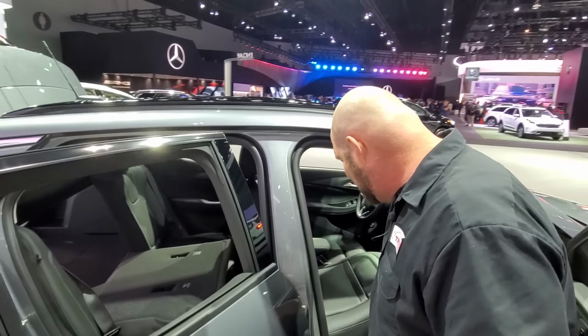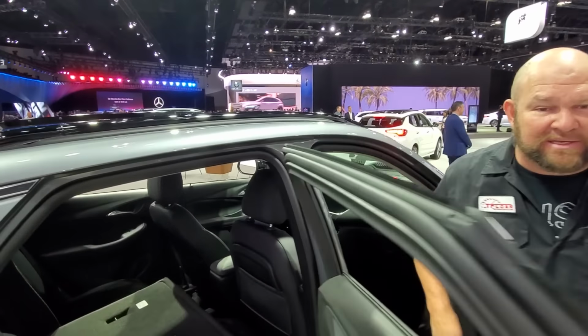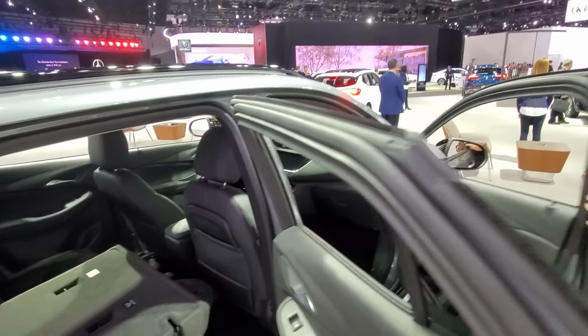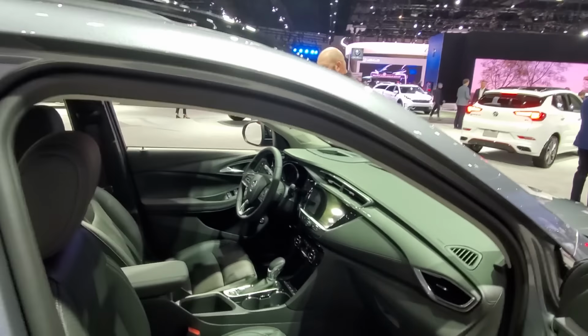Yeah. There's actually a lot of numbers that we don't have yet on the car, but the good news is it's here, and you guys are going to be able to take a look at the interior, and I'm going to meet Steven on the other side, and we're going to give you a quick little crash course. Yeah, let's take a look inside this thing, because it definitely looks pretty fresh for Buick. I mean, it's a new look in here.